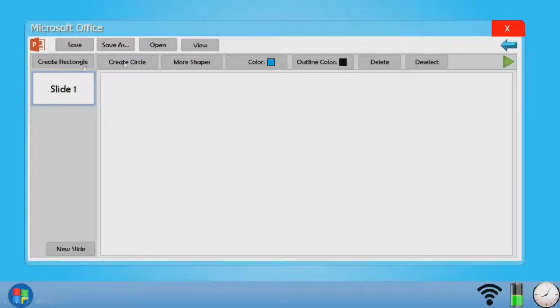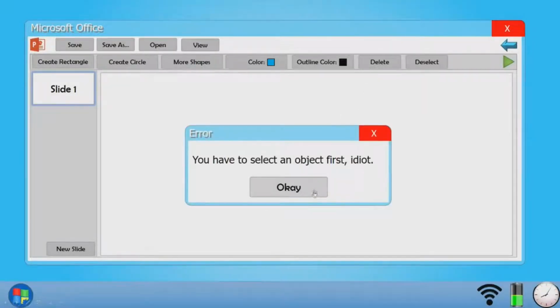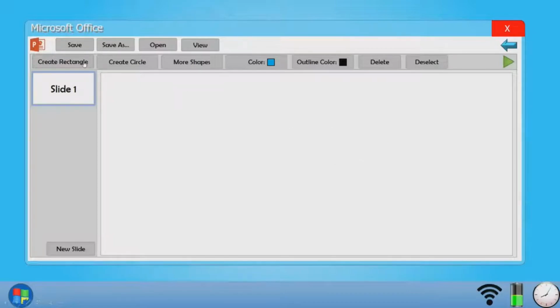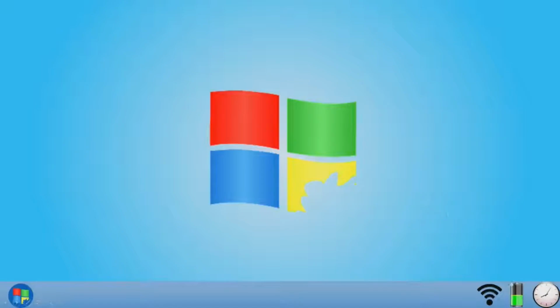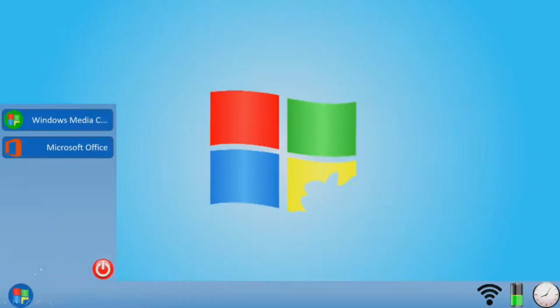And anyways, we can create a circle, and for some reason we can't select it. Whatever. Oh, it just selects an object. It just deleted the object for some reason. Yeah, you can do lots of fun stuff. We can change the outline color. Yeah, actually, PowerPoint crashes when you try to use a feature that we were too lazy to implement. So close out of that, and so the only thing left is the media center.